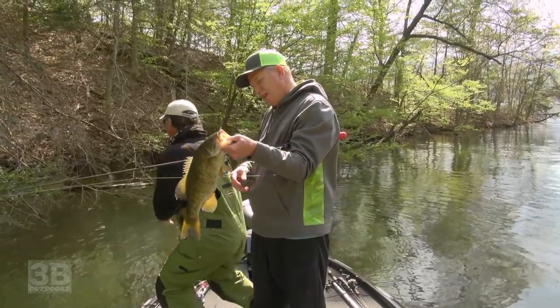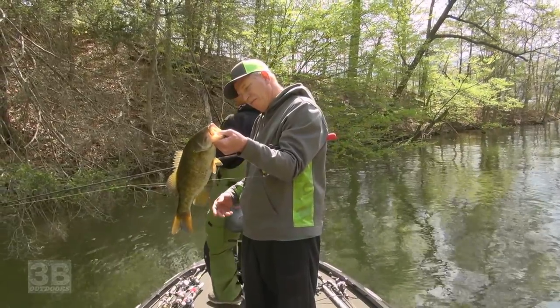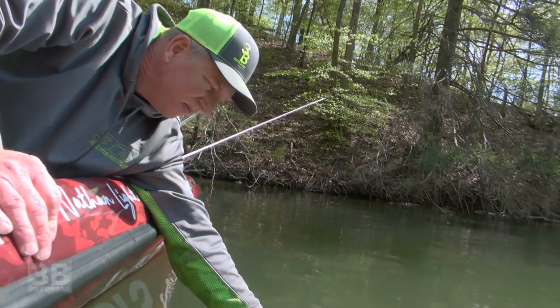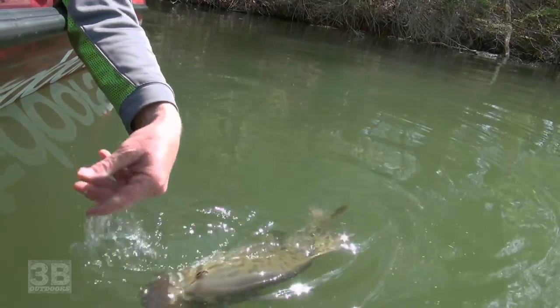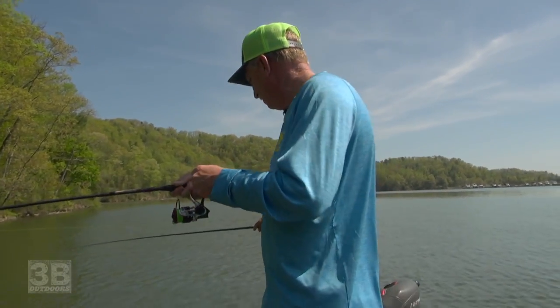Now we're talking. That's the one that hit twice. This one, thump, thump. That's a female there. Now look at her belly. Baby, what a piglet right there. We've been looking for her all day long. What a fish. Look at that. Oh, with a big one. This is a bigger one. No, that's a good one.